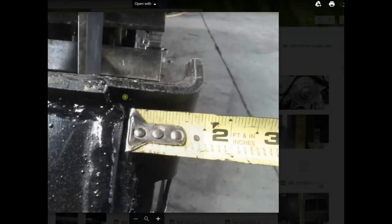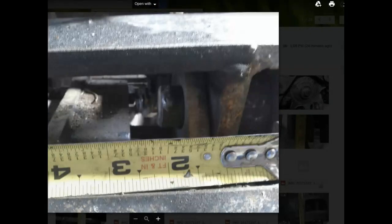So the quick attach plate sticks out from the bucket by about 1.5 inches. We didn't cut off the quick attach plate since we said, okay, just leave it. So that's how it is right now, hanging off 1.5 inches off the bucket. That's the top of the bucket.